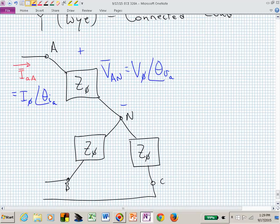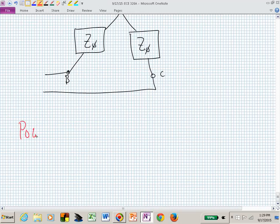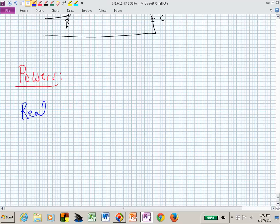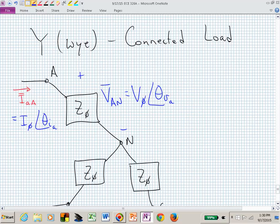But now, this is a balanced load, and I want to know the expression for the real power, or the average power. They're the same in each phase of this load. What's the formula for that? So now I'm going to look at different expressions for all of the different powers. I now want to know the formula for the real power, per phase. What is P sub phi in terms of these variables that I've indicated here?